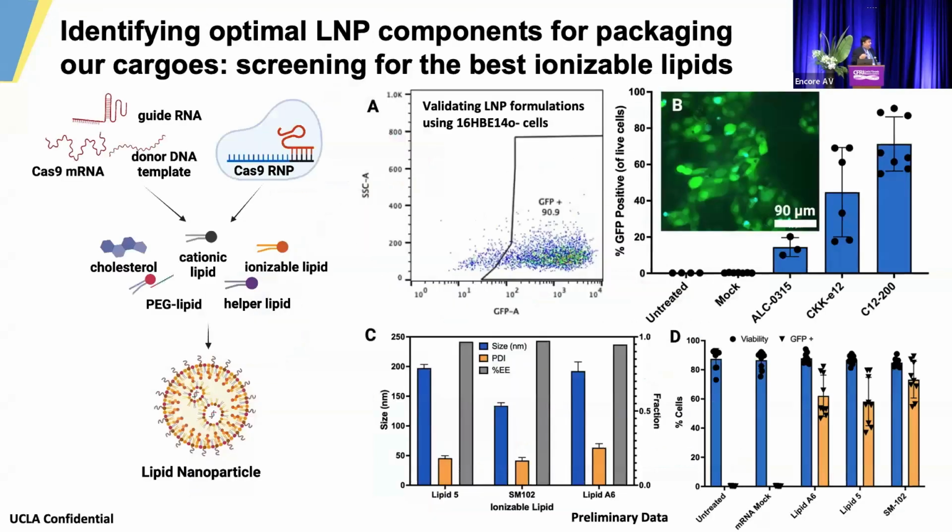When we apply these approaches to make the particles, again using the 16HBE cells as a model for this, we load the particles with an mRNA cargo encoding something called green fluorescent protein, which makes the cell turn green as a way to visualize that the delivery is successful. What we try to do is optimize the formulation. A lot of the work is figuring out what the best lipid components are that will lead to the maximum delivery.